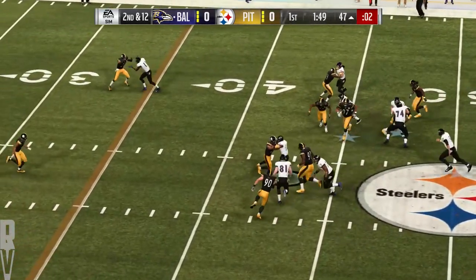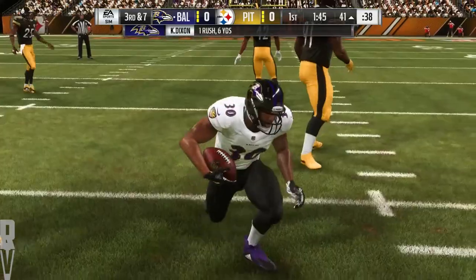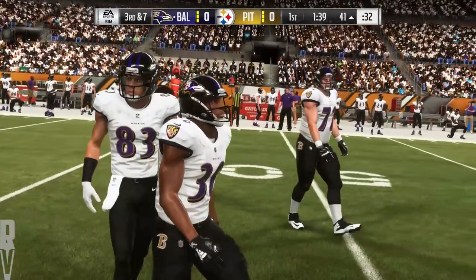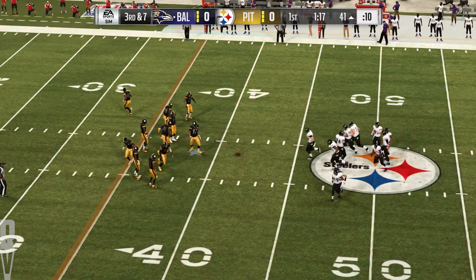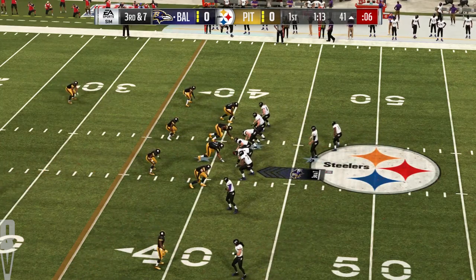A first carry now for Kenneth Dixon, and he picks up about 6 as he gets this down to the 41. Despite the blitz, they're still able to pick up a nice solid gain. The disadvantage of blitzing often alters the normal spacing and run fits and leaves creases like they were able to exploit right there. And they'll need to get to the 35 if they want to keep this drive going on third down.